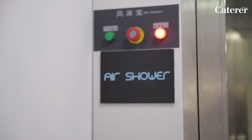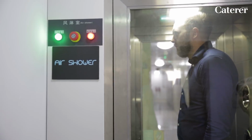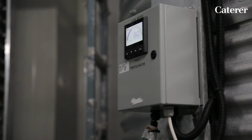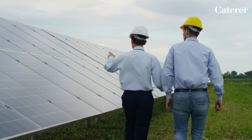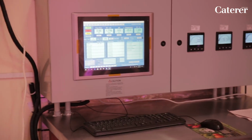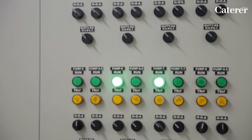Also, our system is automated, so you don't need a lot of labor, and that also keeps the hygiene level pretty high. You can really provide a full sustainable solution. The power is generated through solar panels. You're recycling the water. So a lot of the basic elements are perfect for this region.